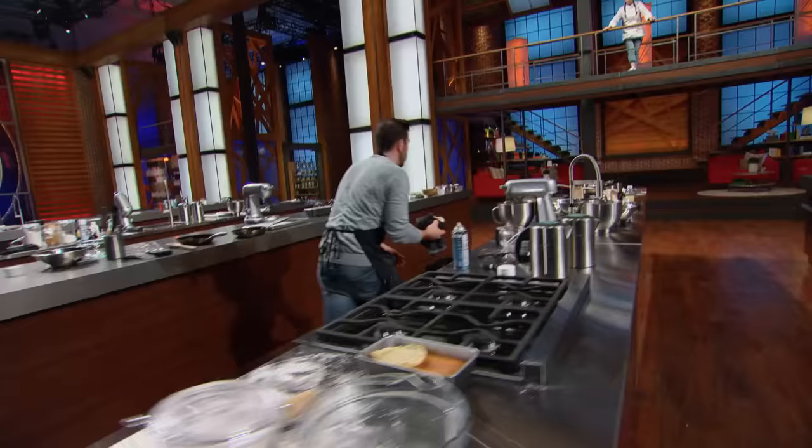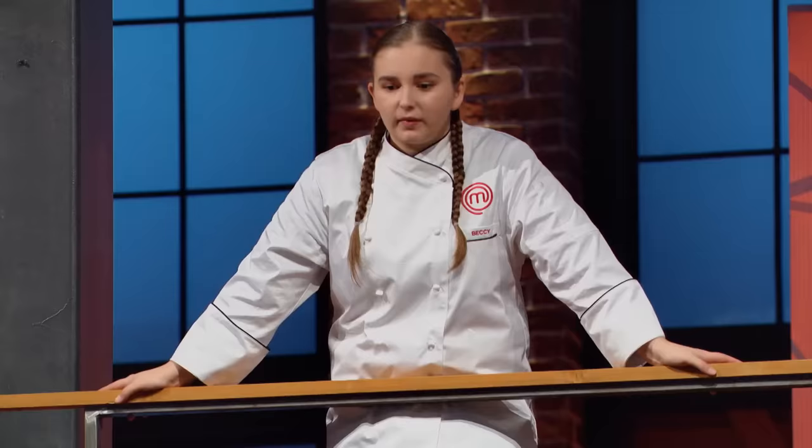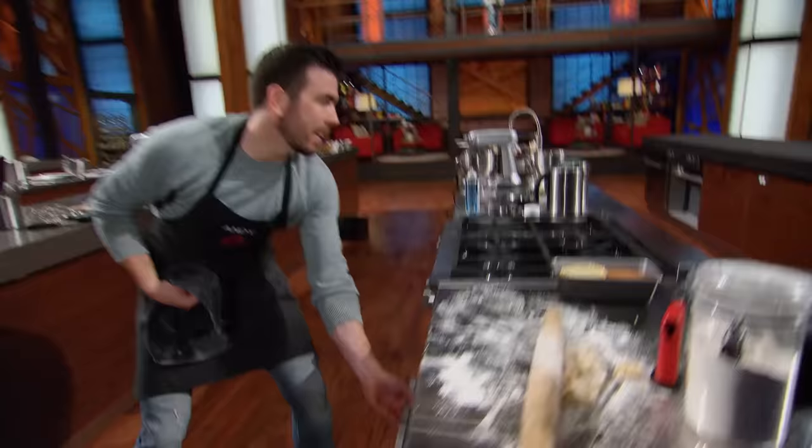I get that second tart shell out of the oven, and it's actually looking pretty good. That looks a lot better, Andy. Come on, get your custard in there and get it in the oven. At this point, I have 10 minutes left to bake this tart out, get it plated, and get it up there. Keep pushing, keep pushing.